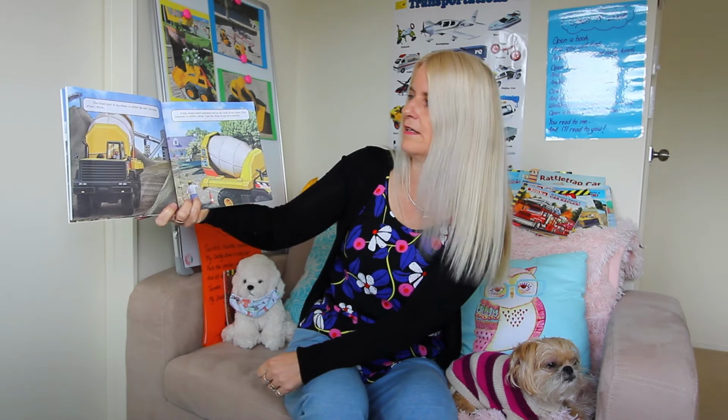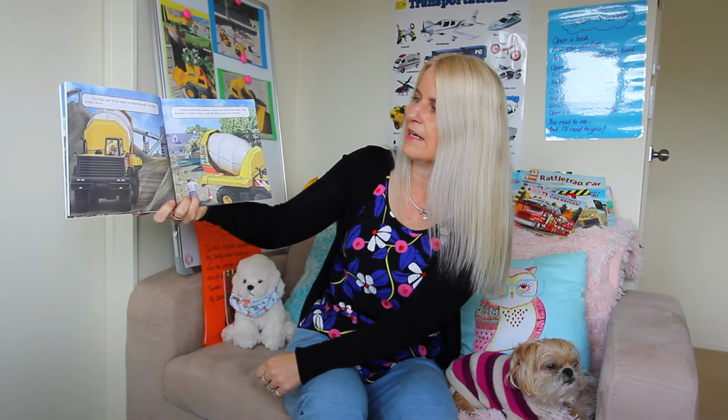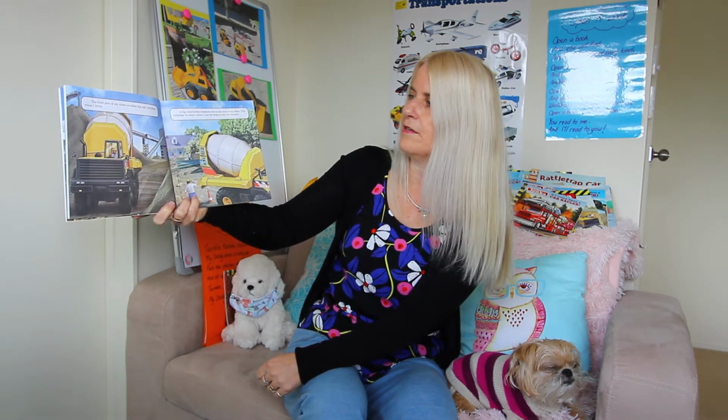The front part of my mixer is called the cab. I sit there when I drive. The front. A big round metal container sits at the back of my mixer. This container is called a drum. I use the drum to mix the concrete. So the drum goes around and around and around, and the concrete goes whoosh, whoosh, and it mixes up so that it's ready to be laid.